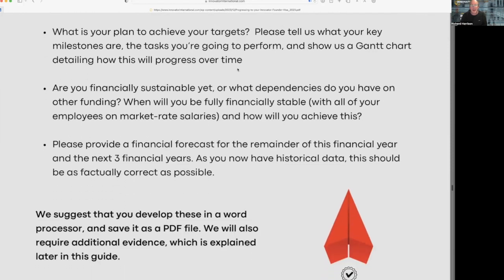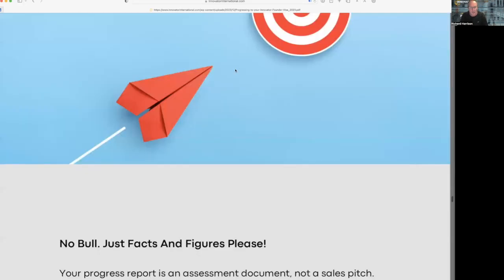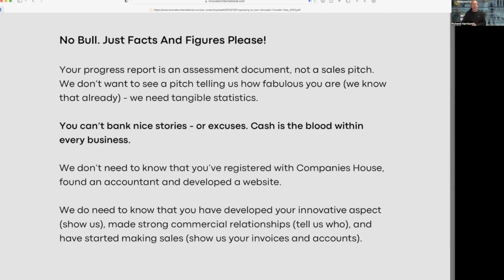And again, detail, are you financially sustainable yet? If not, what you need to do to get to the point where you are financially sustainable. Okay, and what we're looking for here is facts and figures. We get loads of lovely, lovely stories, but unfortunately, lovely stories don't pay for your mortgage, don't pay for your bills. Cash is the blood within every single business. So what we're really after is facts and figures.